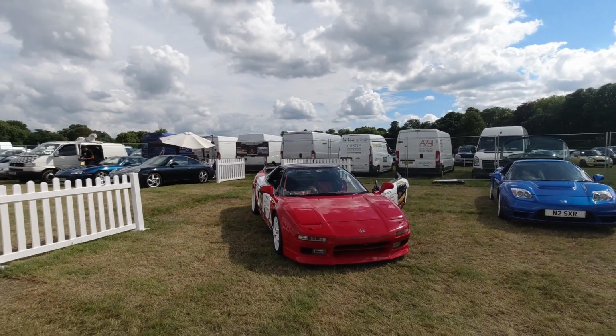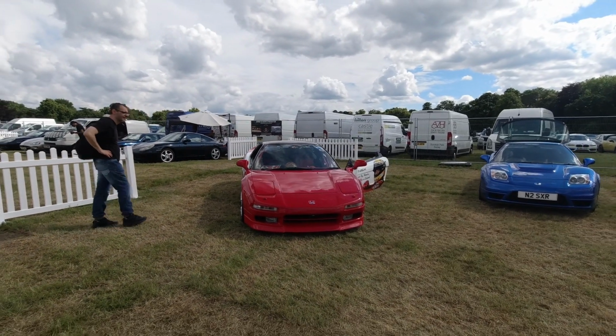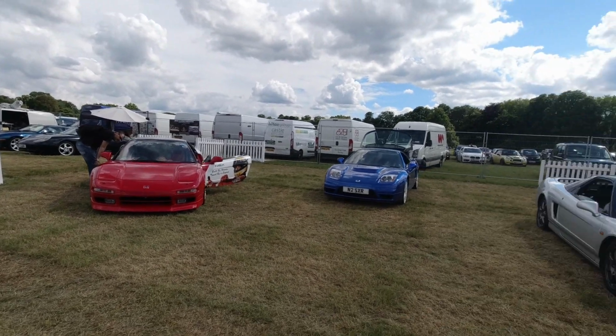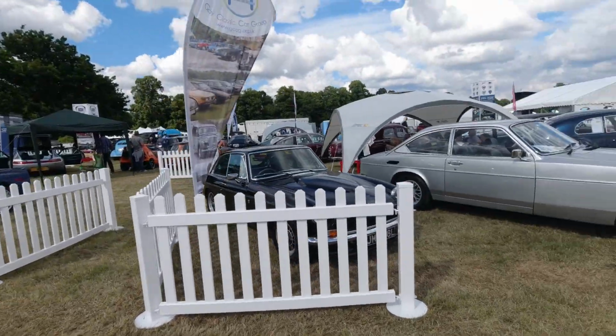Honda NSX, obviously a car that was helped in development by Ayrton Senna. Built by Honda, tuned by a legend. There we go, that's well put. There's quite a few of them, 3 in fact. Sporty cars.